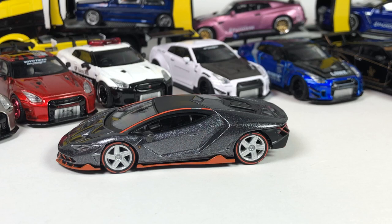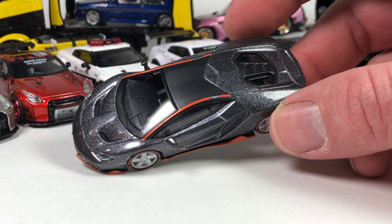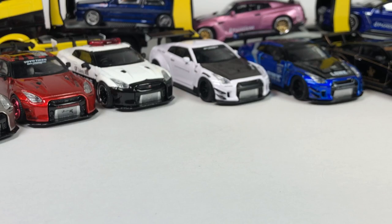All right, so that's going to end up getting displayed in its acrylic case for now, because like I said, I'm out of room already in my cases. I redid this diecast room, and it's already a freaking mess. I'm telling you. We're going to leave that out for now, though. We'll leave it right there.